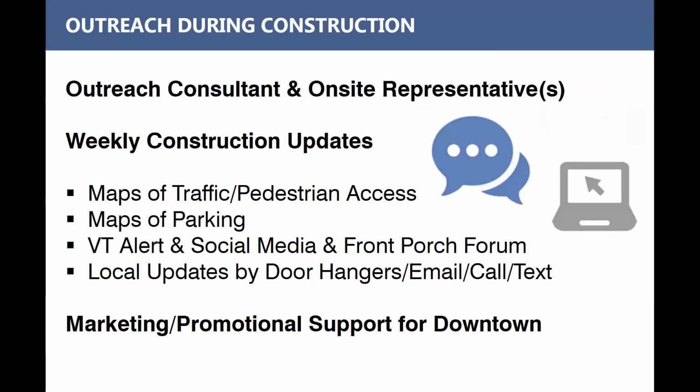So what does our outreach look like coming from here forward? We are issuing a contract for our on-site representation, which is like a construction inspector, as well as an outreach consultant. What they're going to do is post weekly construction updates. They will interface with businesses, property owners, residents, whoever is trying to interact with Main Street and has a question, concern, or needs something that we haven't thought of.